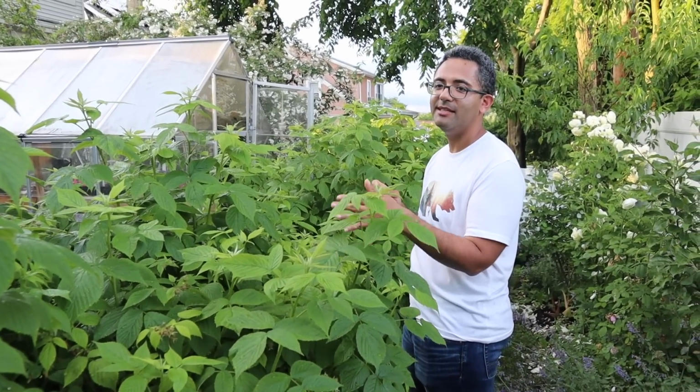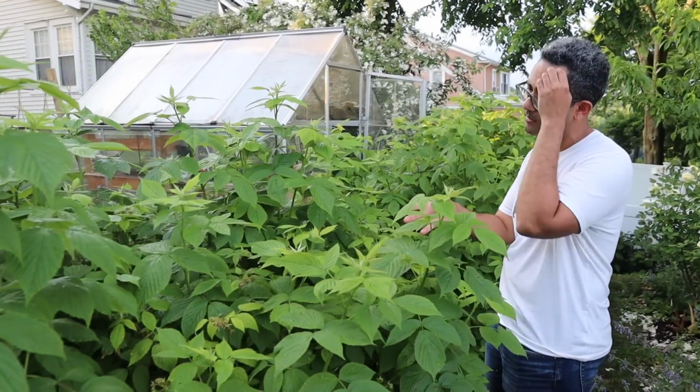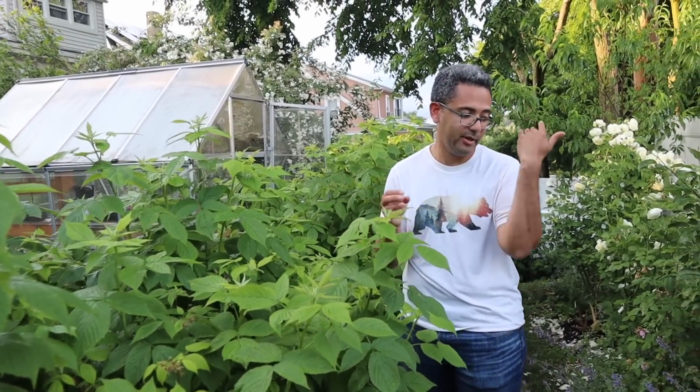When I did plant them, I did want a type where I wasn't gonna need a trellis because I wanted something simple. Anyway, yeah, we'll get a big flush in early July, and then it'll keep going until like the fall. We'll just keep getting berries and berries and berries.